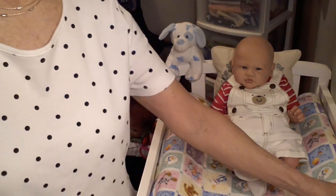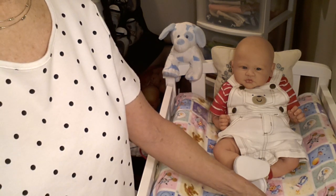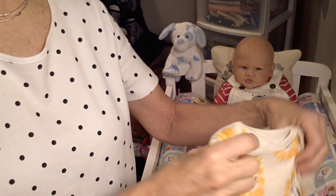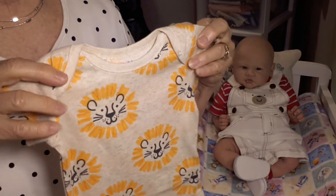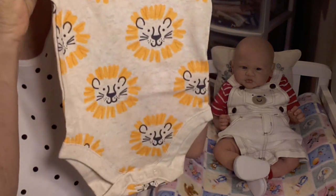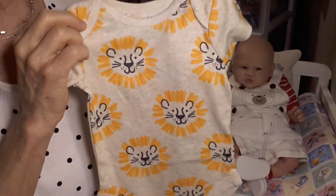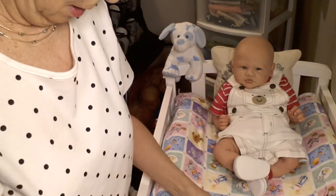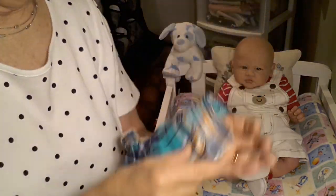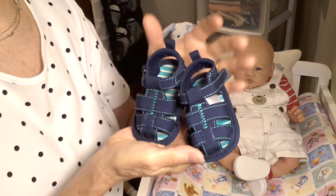And the theme that I chose for today, it was either the circus or mix-up or match-up. And I chose circus today because although I don't have circus things, I do have this onesie that had lions on it. So I'm going to be putting this little lion onesie on Jeffrey, and then these little shorts, and then along with these little sandals.